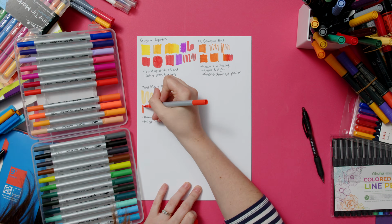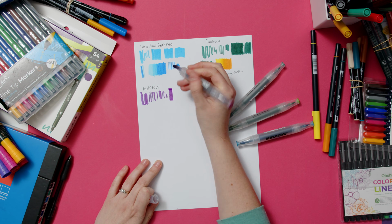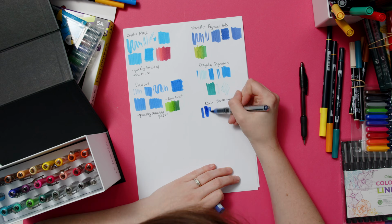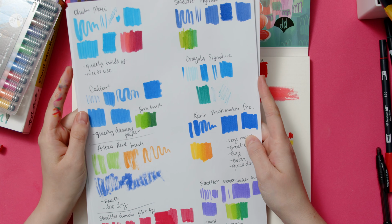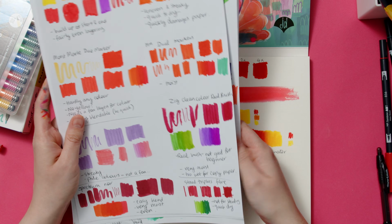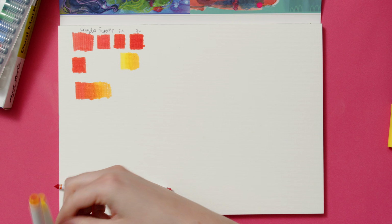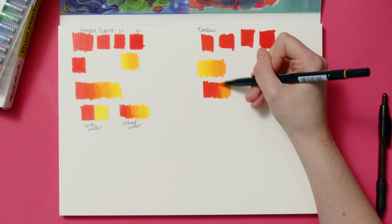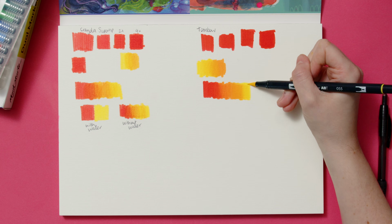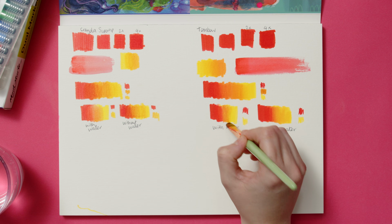I've done some basic testing of some of the markers I've collected and found there was a lot of variety in how they performed on the printer paper. Many of them were streaky, they damaged the paper, and it was difficult to blend colors unless they were already very similar. When I moved to the watercolor paper, things started to work like magic. Even the simple Crayola Super Tips were blending beautifully between extreme colors and were able to create solid, vibrant colors.